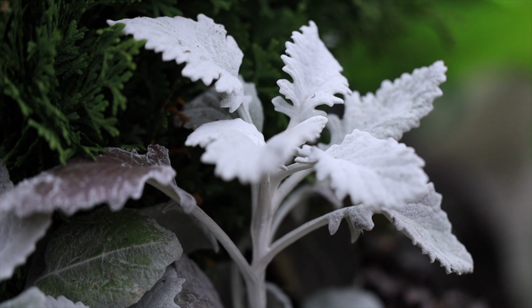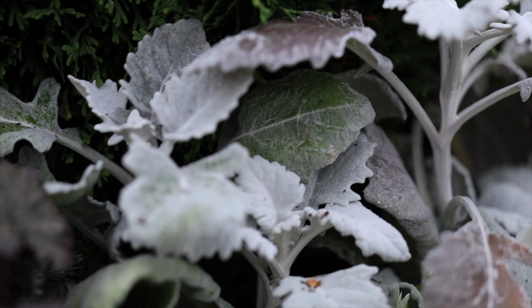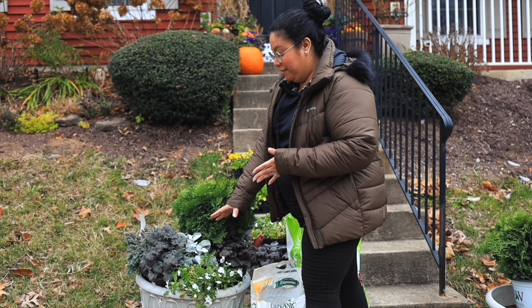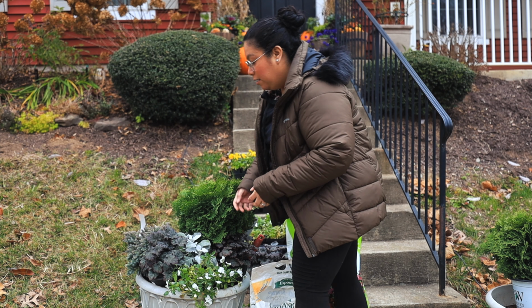I do have some Dusty Miller here. It can take some of the first frost here in our zone. It's actually toughed it out really well. I wasn't sure of using it, but I'm gonna go ahead and use it and see if it does well for us.